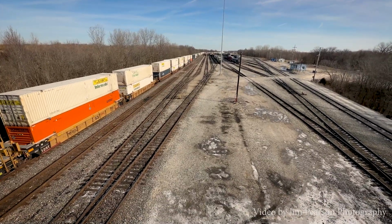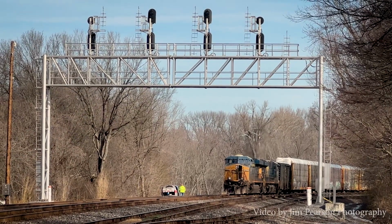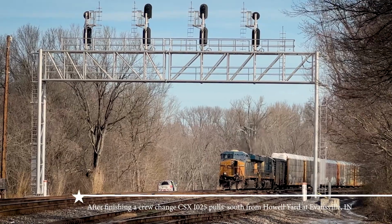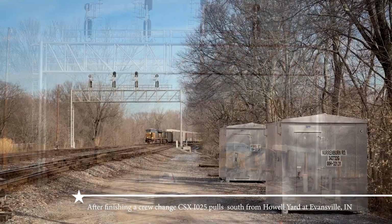This is the south end of the yard we just saw, and they're finishing up a crew change here at the signals at Hybrid, as this location is known. This is at Newburgh Road.